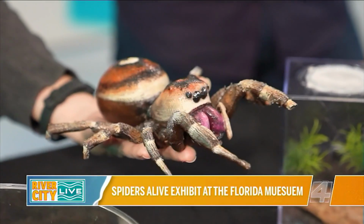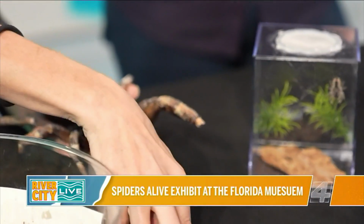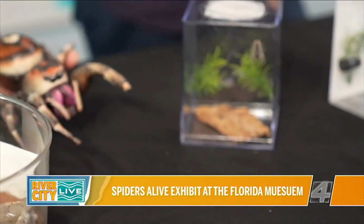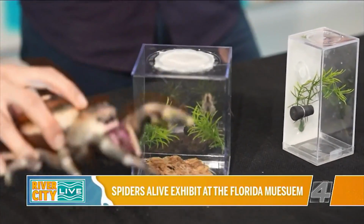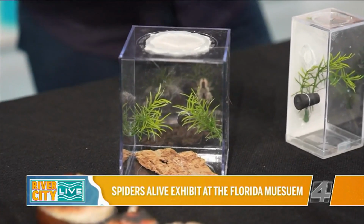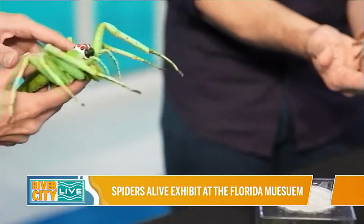So a lot of species have color vision. They jump on their prey. You can recognize them moving around because they kind of just hop like this. That's how they get the name jumping spiders. So this is the regal jumping spider, very common in Florida, one of the biggest jumping spiders in the world. And this is the magnolia jumping spider, which people might have seen in their gardens.